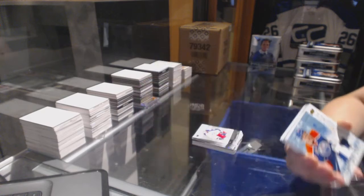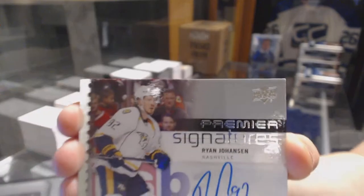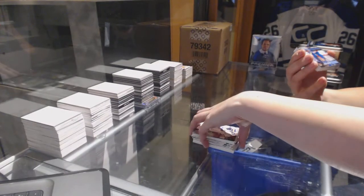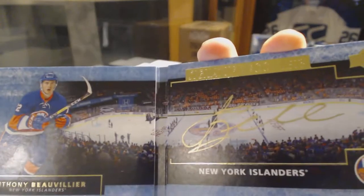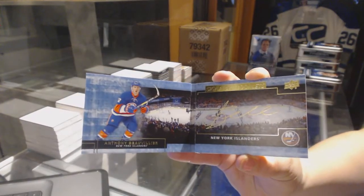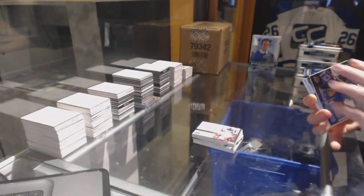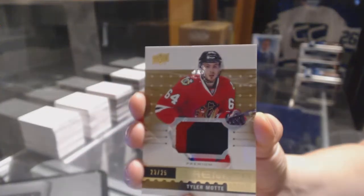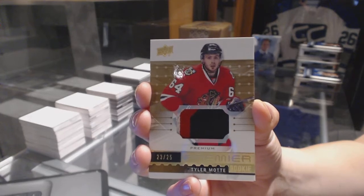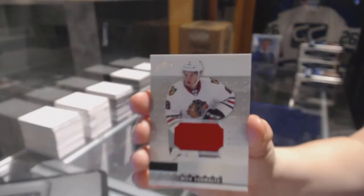Super rookie patch auto. We've got a premier signatures for the Nashville Predators, Ryan Johansson. That's funny because somebody called this earlier. We've got a signature booklet for the New York Islanders, Anthony Beauvillier. We've got a three-color patch number /25 for the Chicago Blackhawks, Tyler Motte. And a rookie jersey of Nick Schmaltz for the Chicago Blackhawks.